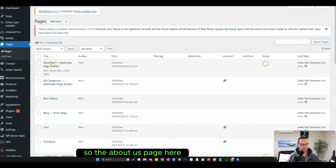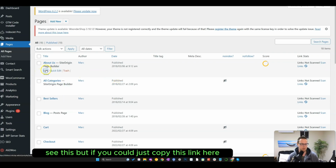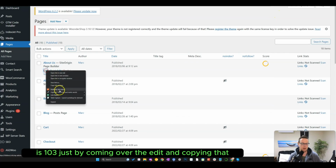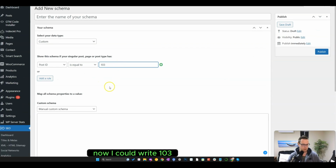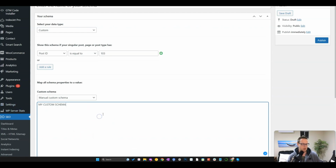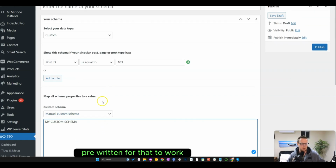So the About Us page here. Let's see, right, if you just hover over the edit in the bottom right, you probably can't see this, but if you just copy this link here, this tells me that it has the post equals 103. So now I know the post ID of that page is 103 just by coming over the edit and copying that. And then if I jump back into the schema, now I could write 103, and then goes my custom schema in here. And that's it, basically. You just need your custom schema pre-written for that to work.